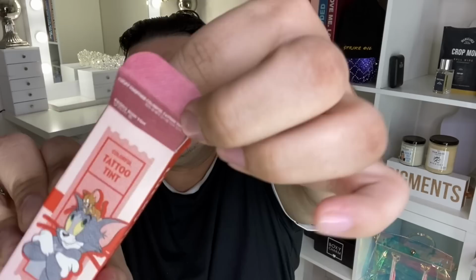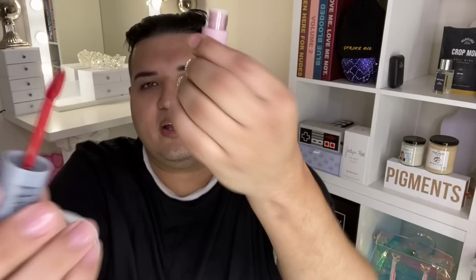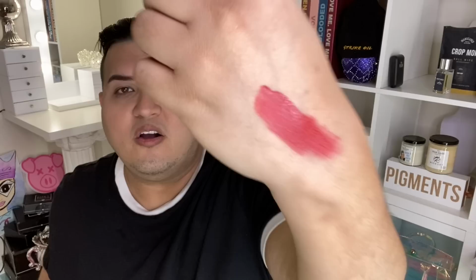Tattoo tint. Here's the packaging for this one, and we're going to open it up here. Oh my God, look. That is super cute. What is this? Let's see what it looks like. Okay, whoa, so it's a lippy. So we give it a swatch. No scent. Okay, super nice. Oh my God, this is so beautiful.